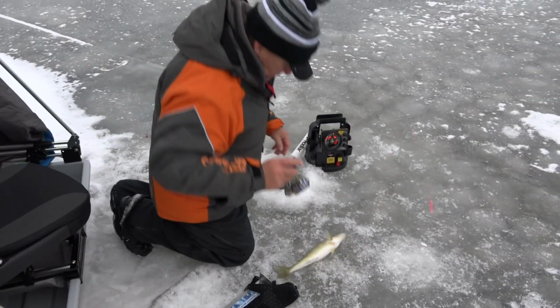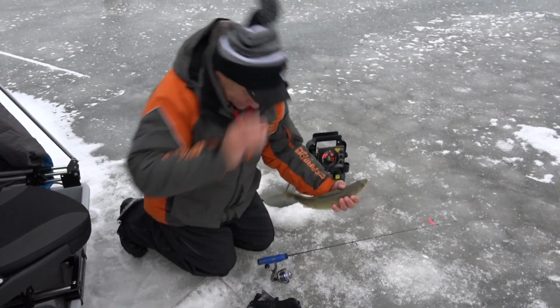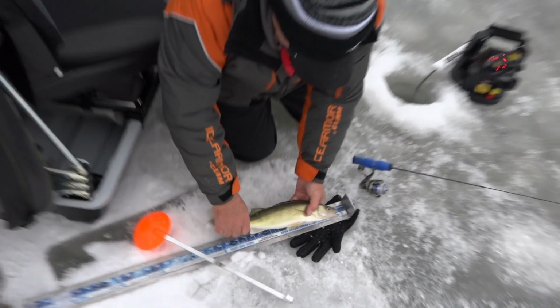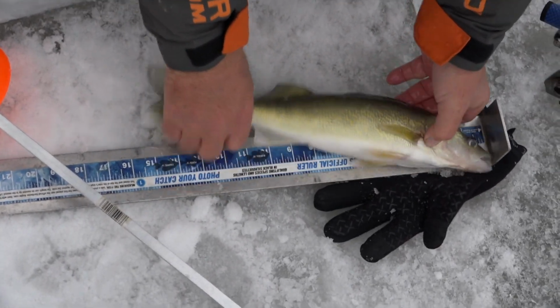Tikka minnow. Another perfect eating size Red Lake walleye. Let's see what this one goes. Just under 16.